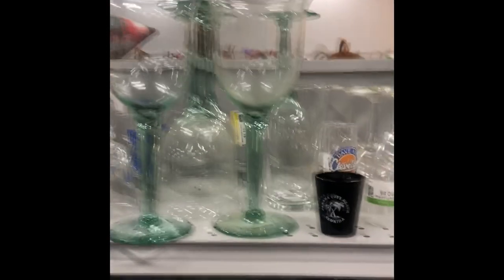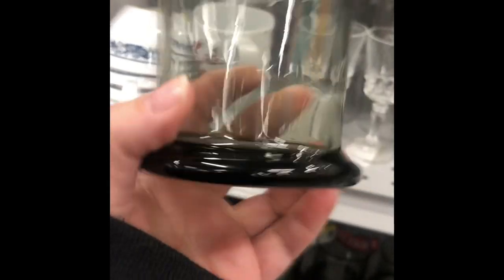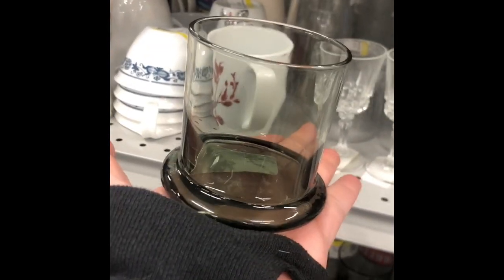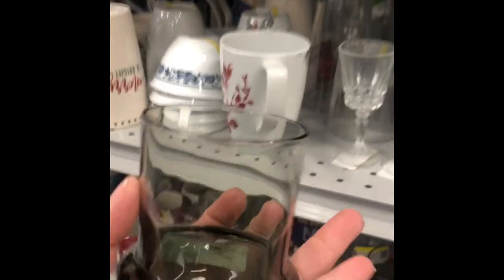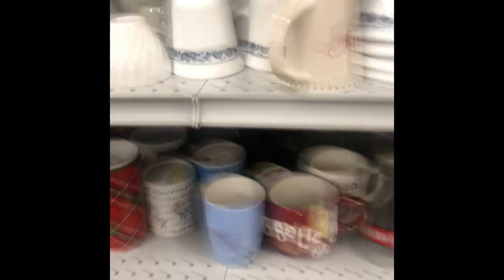Those are honkers, man. Ooh, look at these. How cool are these? Yes, these are winners. Yeah, they're like little top hat glasses. I'm definitely gonna score a couple of those, for sure. I don't know if I need all of them, but I'm gonna grab a couple.